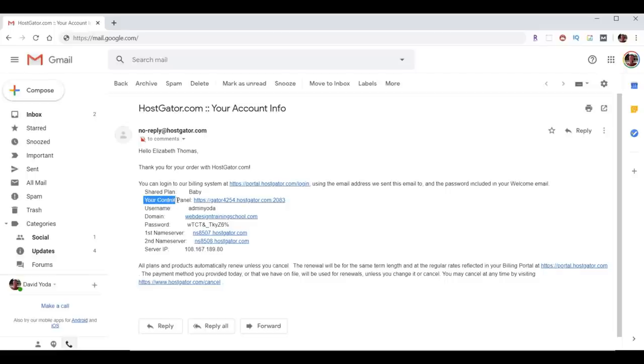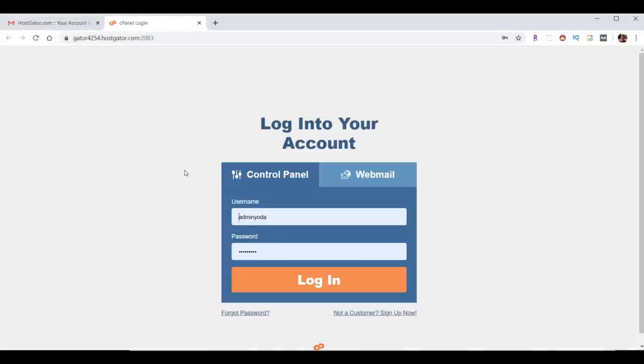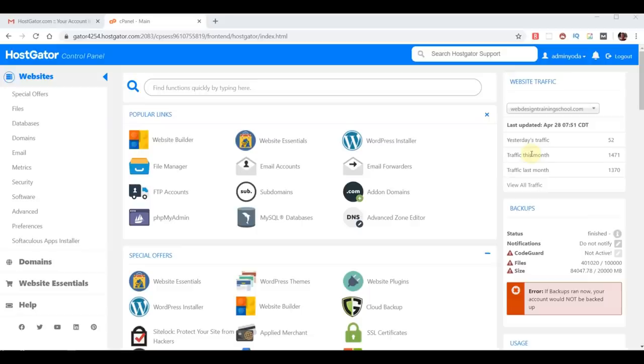And now you want to go to the control panel, which is how you access your hosting space. So we'll click on this link, and that takes us to the control panel login page. Now my username and password are already there, so I can just choose login, and that takes you to the home page for your HostGator control panel, also referred to as cPanel by some people.